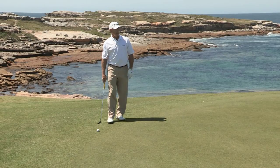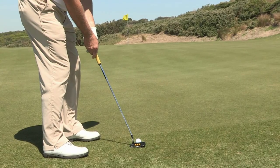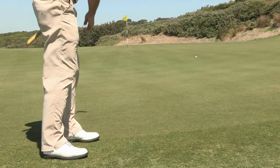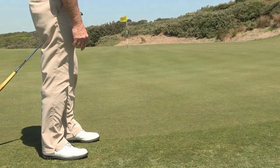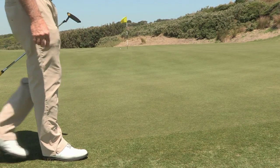Happy to be here. And now I've got quite a long putt over 2 levels, with the green sloping strongly from right to left. Hit it hard enough to get over that top level, and now the ball will swing around. Go on. Almost. Very happy with that.